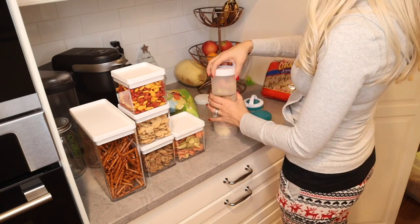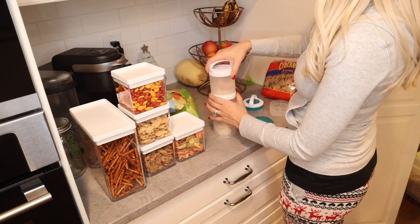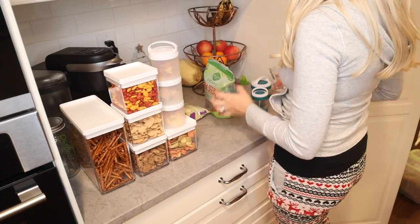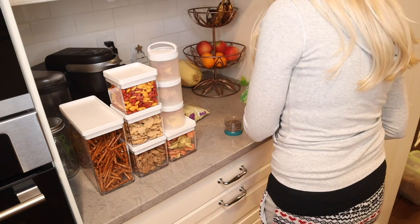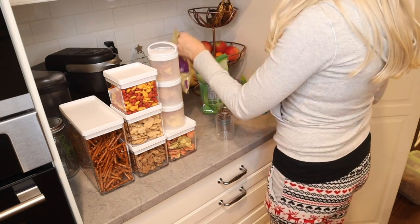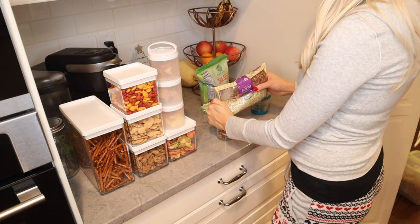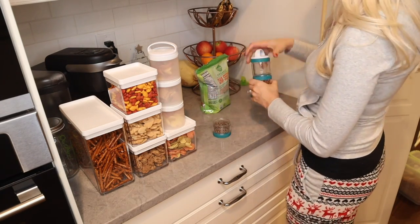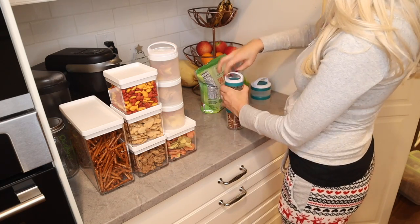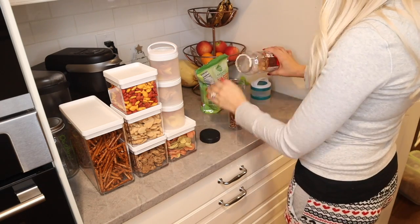I'm also filling up these little containers here. These are from Whiskwear on Amazon as well, and they're just little snacks that I can quickly grab to bring in the car with us if we need them. And then in these smaller containers here, I decided to make kind of like an oatmeal toppings jar, and I'm doing some pecans, some chia seeds, as well as some peanuts in those.